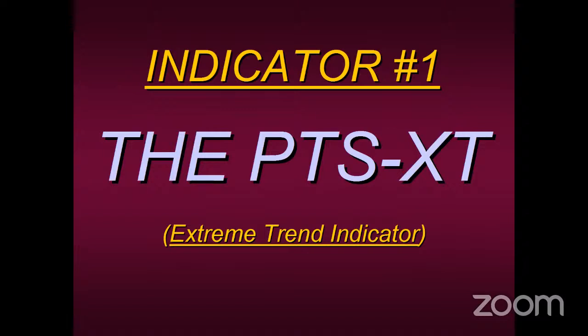Now, this is a little bit different from the other indicators that we'll be presenting in the college, in that its job is really not to define where a low is or where a high is. Its job is to identify when an extreme trend is about to take place. But oftentimes that will happen at or near a low or at or near a high. So that's why we've included this particular indicator in the college.